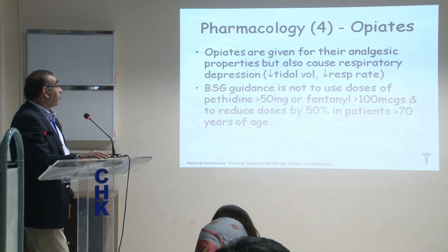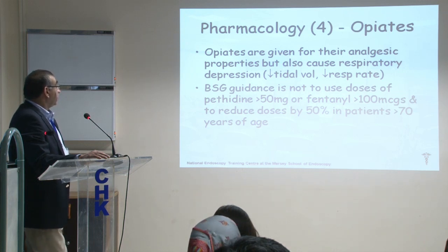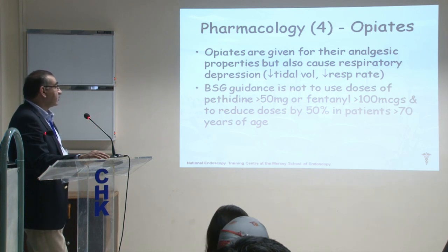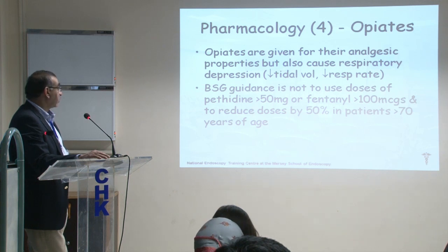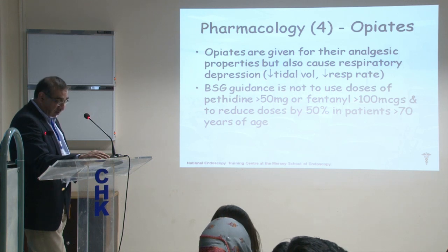Opioids are given for their analgesic effect. They can cause respiratory depression just like midazolam, and the effect is summative. BSG guidance, which is British Society of Gastroenterology guidance, is not to use doses of pethidine greater than 50 or fentanyl greater than 100 micrograms, and to reduce the dose by 50% in patients over 70 years of age.